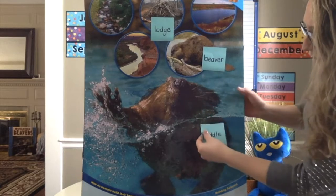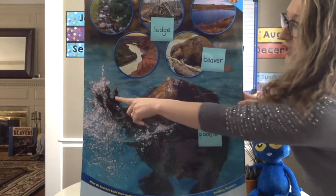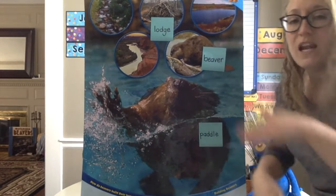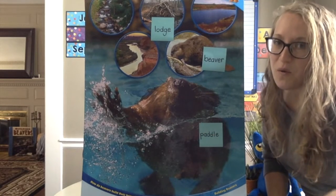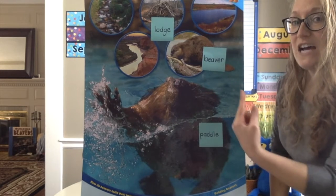Look at this beaver go. Oh my goodness, this beaver is paddling. See how he's got his claw up out of the water, his hand? He is paddling, he is moving, he's grooving, and he's got to be able to do that so that he can go under the water and then come up inside his lodge. Remember, the opening is underneath.